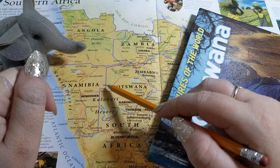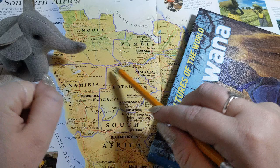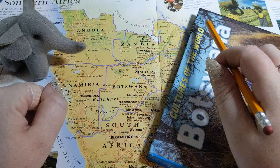And I talked about the Caprivi Strip when I covered Namibia. Really interesting little piece of geography there. Talked about it a bit in Zimbabwe too, but anyway.